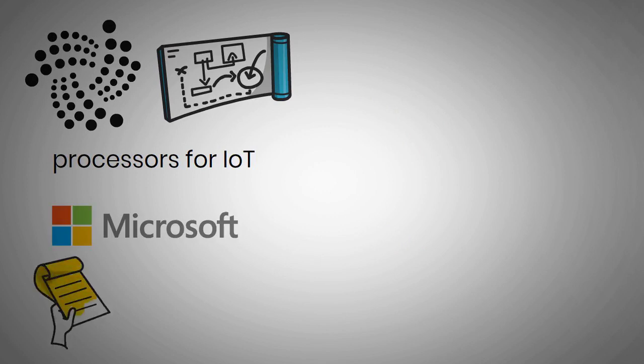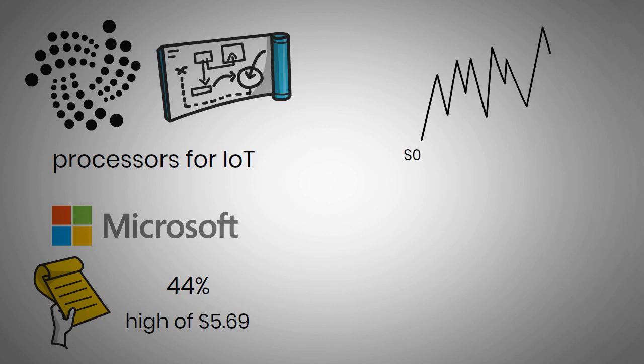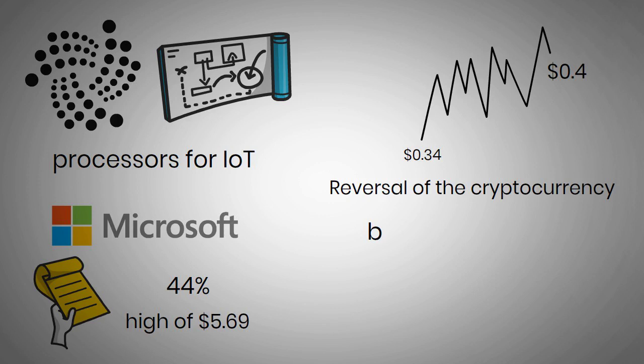As soon as the company signed a cooperation agreement, the price of Iota increased by 44% in just a day. In December, the value reached a historic high of $5.69. In 2020, the price of Miota had two peaks, reaching 34 cents in February and rising to 40 cents in August. At the beginning of 2021, there was a reversal of the cryptocurrency market from a bullish trend to a bearish one, and as a result, a strong pullback of the Iota price to $1.50 to $2.